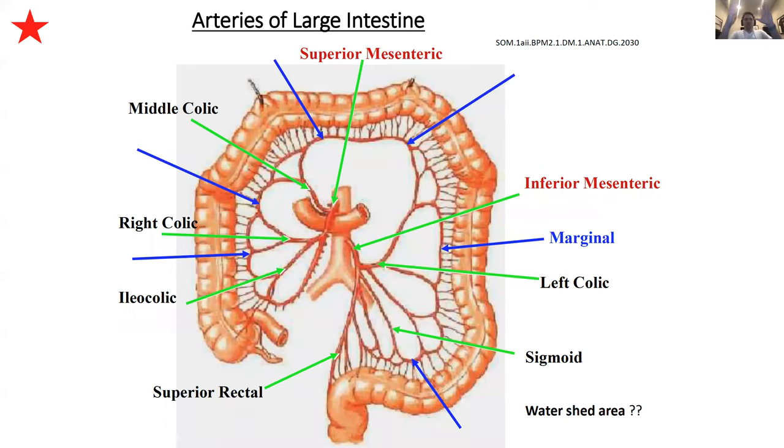So now imagine we've resected the small intestine here. So now we're just looking at the large intestine. The superior mesenteric is going to give everything to the right side, all the way up until the last one third of the transverse colon, which is right about here. Everything from that point on is going to be inferior mesenteric. So I'll say it again, everything prior to this point is going to come from the superior mesenteric, and everything from this point on is going to be inferior mesenteric.